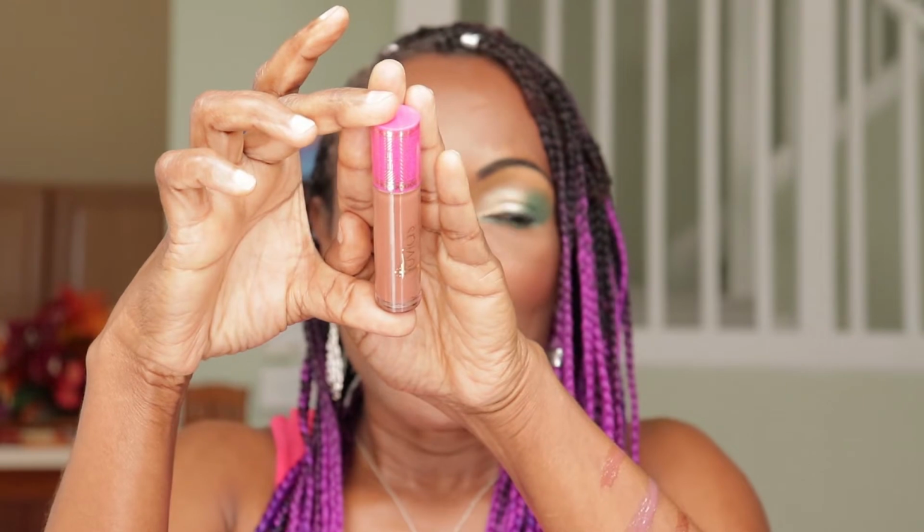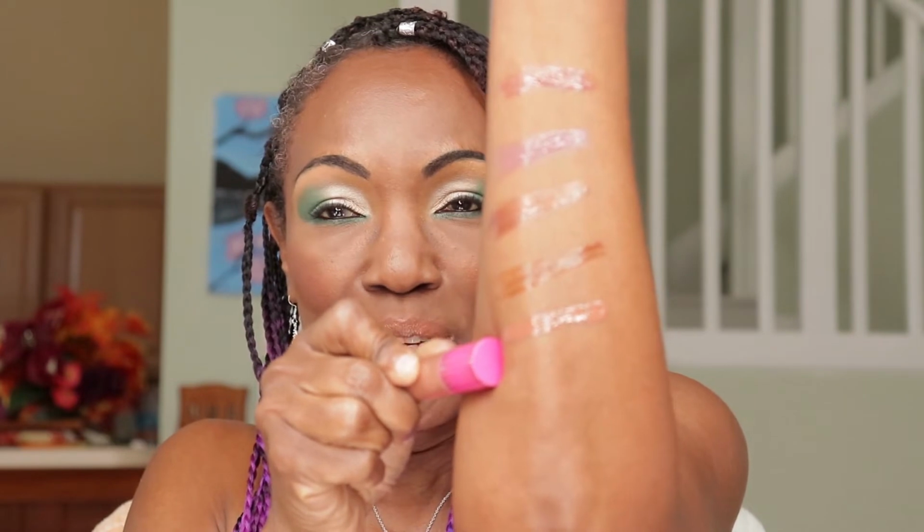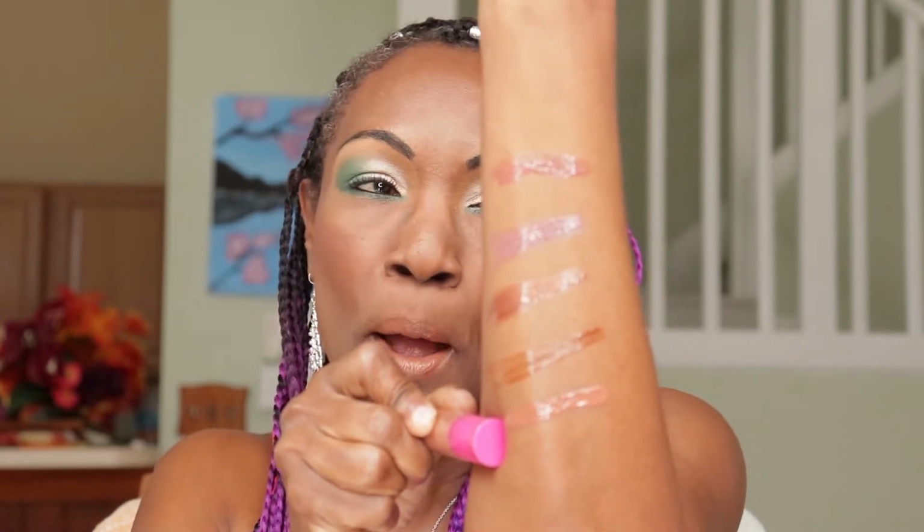Now I'm going to use the liquid lipstick. Liquid lipstick by Juvia's Place. It is called Caramel Rose. You don't need a lot of this. Caramel Rose by Juvia's Place. It's more of a lip gloss than a liquid lipstick, but it is gorgeous. Love it. I hate to take it off, but I have to.